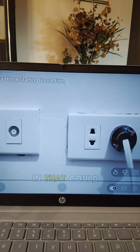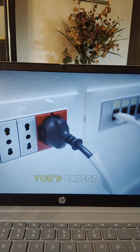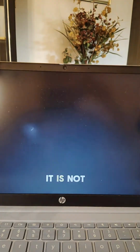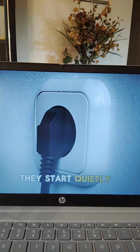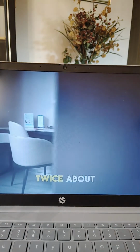There is something plugged in that could burn your home to the ground. And the scary part, it is not the thing you'd expect. It is not faulty wiring buried in the walls. It is not some freak lightning strike. Most house fires don't start with a bang. They start quietly, with something you walk past every single day and never think twice about.